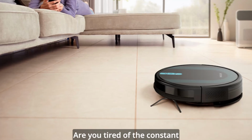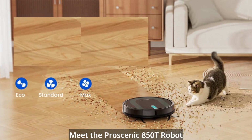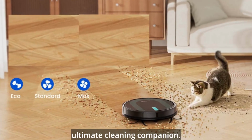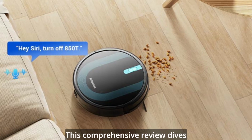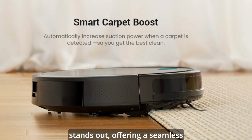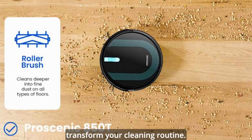Are you tired of the constant struggle to keep your floors spotless? Meet the Proscenic 850T Robot Vacuum and Mop Combo, your ultimate cleaning companion. This comprehensive review dives deep into why the Proscenic 850T stands out, offering a seamless blend of advanced features that will transform your cleaning routine.